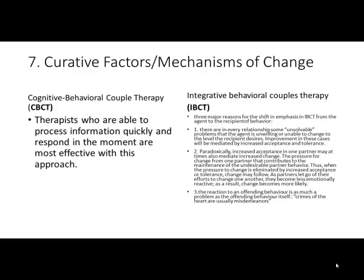From the integrative behavior approach, in every relationship there are unsolvable problems that the person is unwilling or unable to change. And improvement in these cases will be mediated by increased acceptance and tolerance. If you're going to ask them to be something they're not, then why are you with them? Find the person who you want. If you want somebody who is emotional and gushy and intimate and you don't want the strong silent type, don't choose the strong silent type. And paradoxically, by accepting who they are for what they are, you reduce your attempts to change them, so your anxieties and pressures go down, and you actually can learn to work with them better.